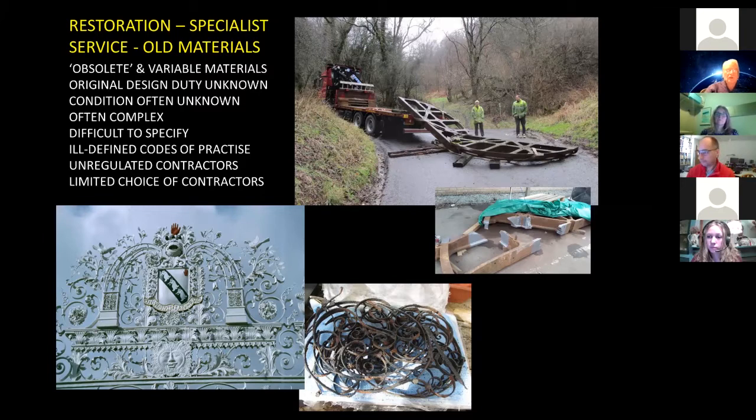You don't really know what the original design duty was that they were expected to perform, probably. The condition that you're receiving them in is probably unknown. You don't know whether you've got incipient cracks inside castings and things like that. The components or structures themselves may be very complicated. Therefore, it's difficult for anyone to specify the work that needs to be done to them. There are virtually no codes of practice to do that specification to. The contractors who are going to be competing in the tendering are probably unregulated, and there isn't all that many of them.